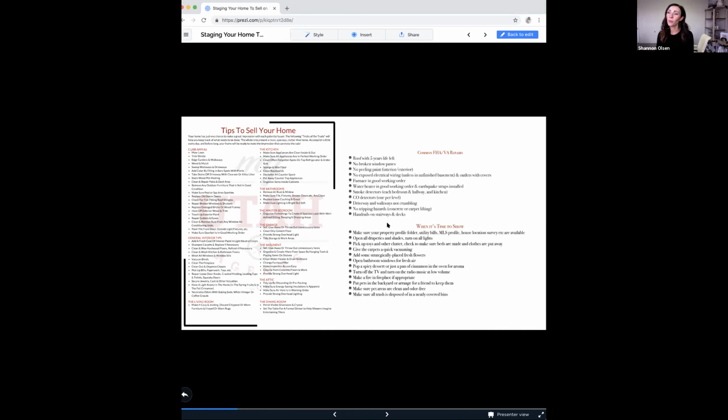And then also with that no tripping hazard, I have even had appraisers call out carpet. Say for example, if it's really bunched up and wrinkled, or for example, there's tears in it, those can become tripping hazards as well. Very unlikely, but it's been called out before. And then obviously handrails on your stairways and your decks, making sure people aren't going to fall and hurt themselves.